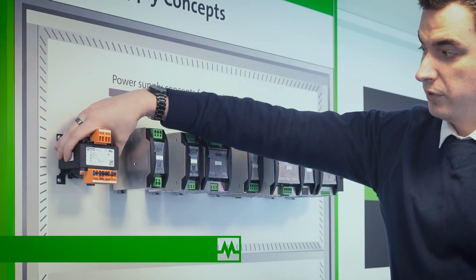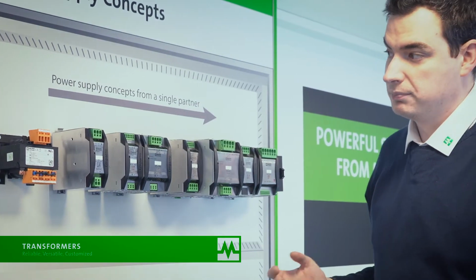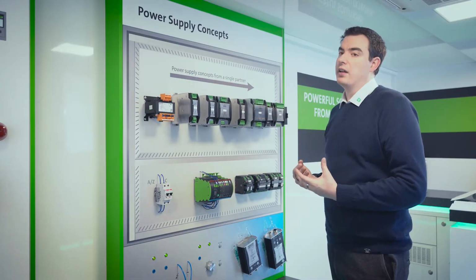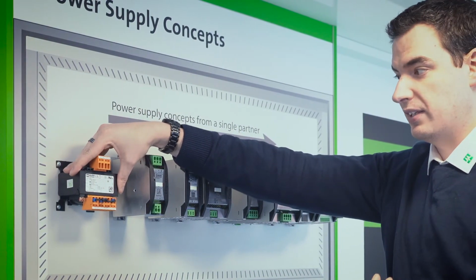We also have Murrelektronik transformers. Now these are not the cheapest of the cheap. They are completely flexible and bespoke to your needs. If you give us the specifications required, we can build a transformer for you. It's as simple as that.